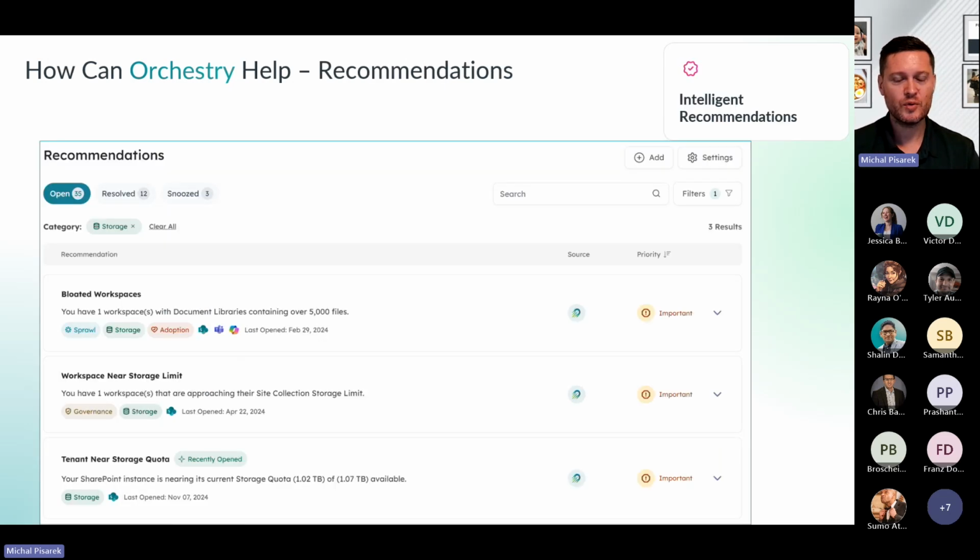What else can we help with? Well, we can help you understand that as well. There's one thing knowing that we can help with this stuff, but what should you start archiving and what's going on in storage? Through our beautiful recommendations engine, you don't have to be an expert. We're going to tell you exactly what you need. Even with our recommendations engine, and I'll show you this in just a moment, we're going to show you the workspaces, the teams, the SharePoint sites that you should look at to get your storage under control.